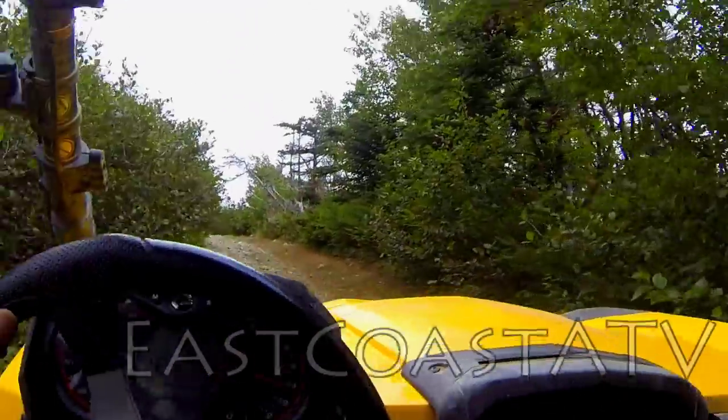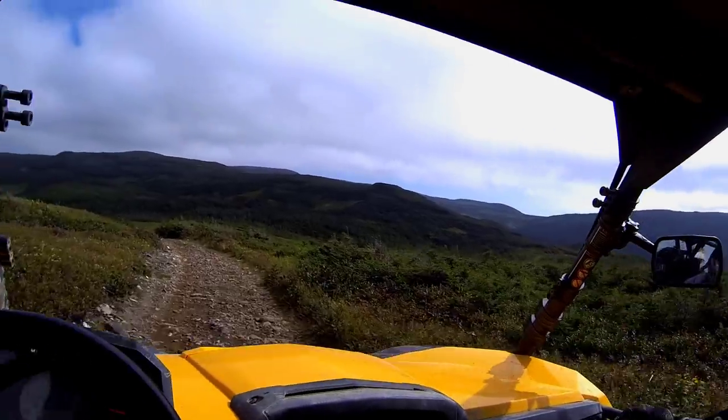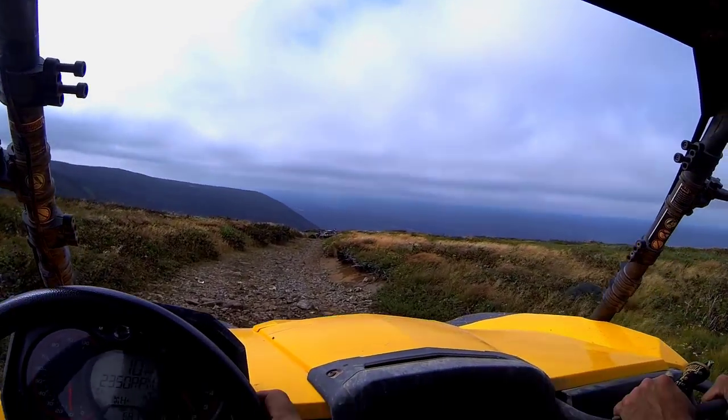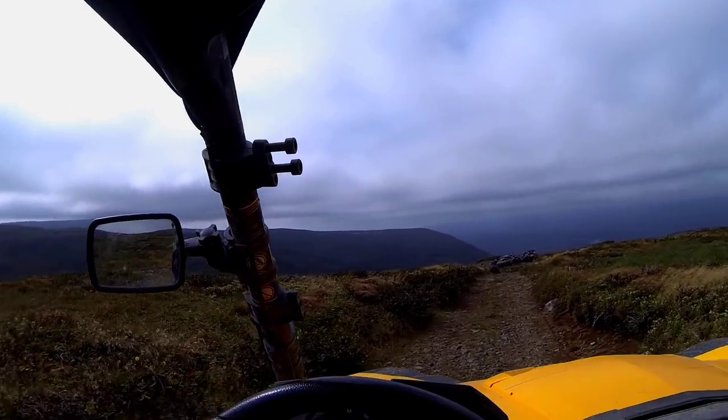Steady 13 kilometers an hour. Yeah, the mountain lakes, that's cool.